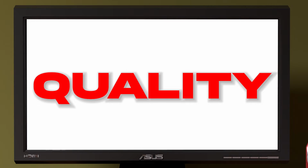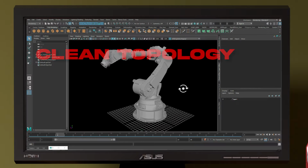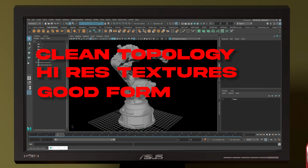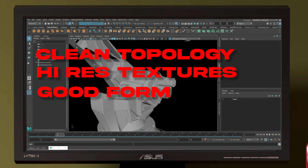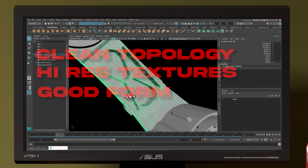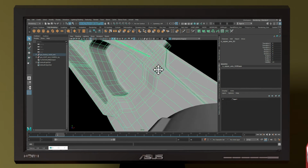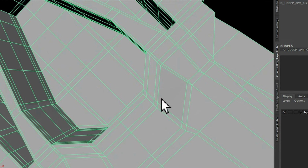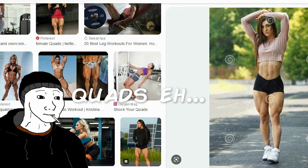Quality. A good 3D model has clean topology, high-resolution textures, and good form. Unless you are making products for 3D printing where very dense meshes are acceptable, generally you want your model to be made up of mostly quads or 4-sided polygons. An occasional triangle here and there is okay, but the reason for this is that quads subdivide and deform well.